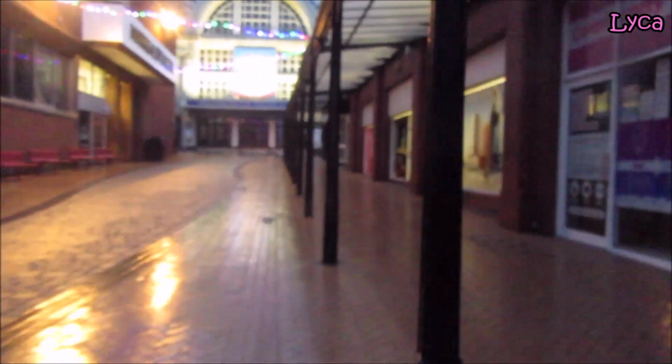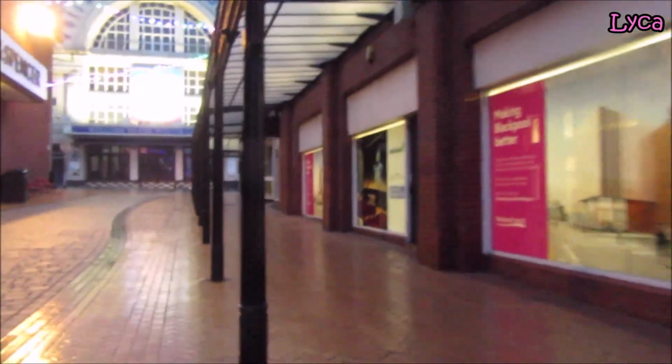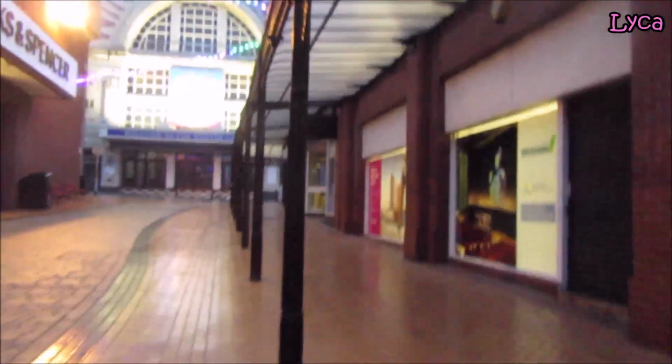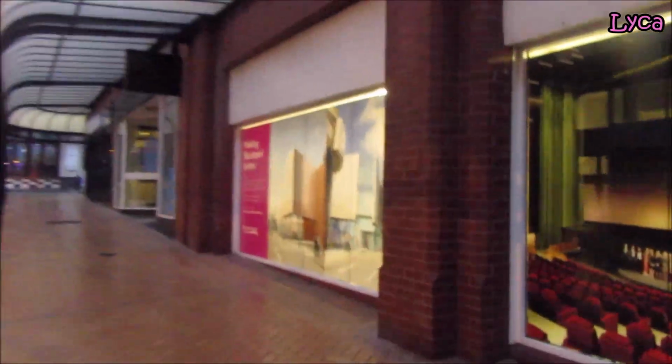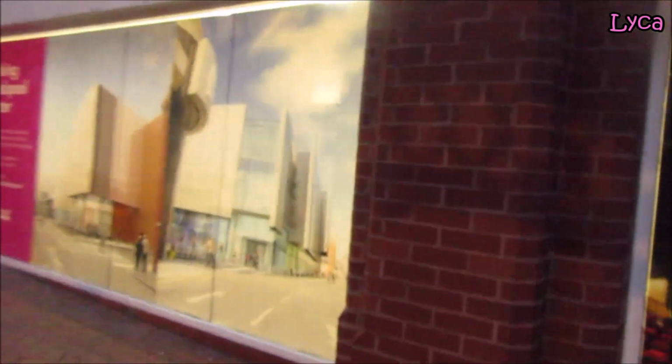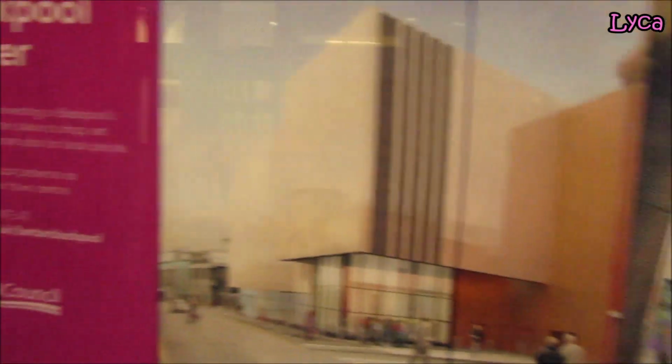A little bit of digging being done down there. I promise I am getting to Coronation Street. We're nearly there now. Let's just hurry up the end of this little road. Then we'll be there before you know it. A little artist's impression there of how things are going to look.